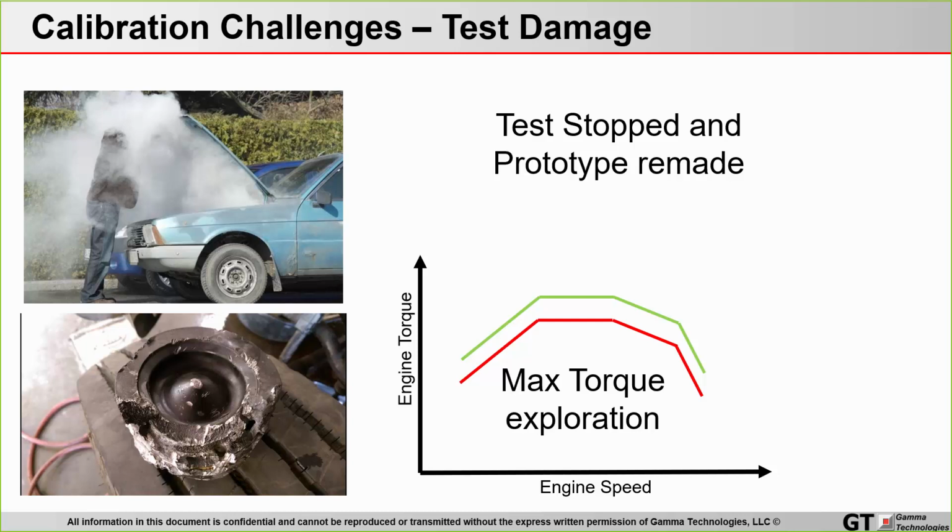Some of the challenges that I'll go over that we see from calibration teams is damage during the test. So from a performance team, one of the riskiest tests to do is peak torque curve exploration. So you're trying to just reshape the torque curve, maybe for a new program or even a special customer who wants more torque on their engine, and you'll develop a custom calibration for them. What we've seen is that when damage occurs, the test is stopped. If it's in a prototype phase very early, there's also a very large cost component to stopping that test.